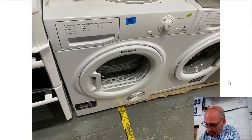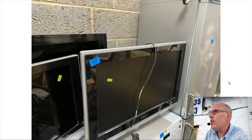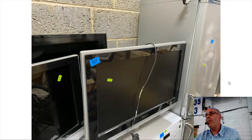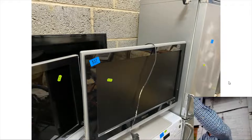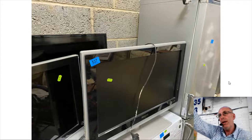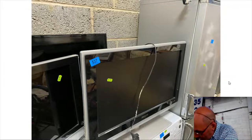And lot number 537 is the Philips TV. This one has got a DVD attached to it as well. As you can see, it's in good working order. Start me a tenner on this one. 10 on bid, 12 anywhere. 12, 14, 16, 18, 20. 20 right at the back of the room. £20 bid at the back, 22 anywhere. £22 anywhere. Selling away then at £20. 1926.